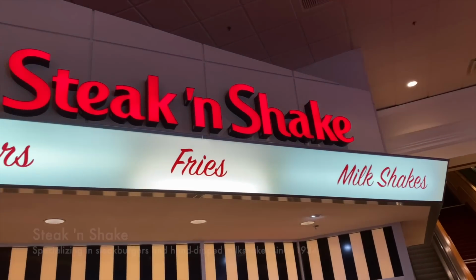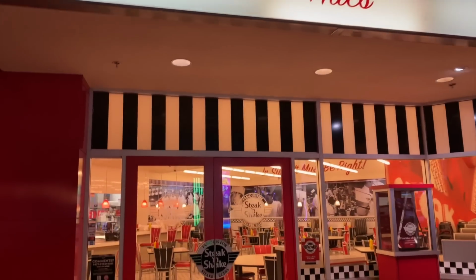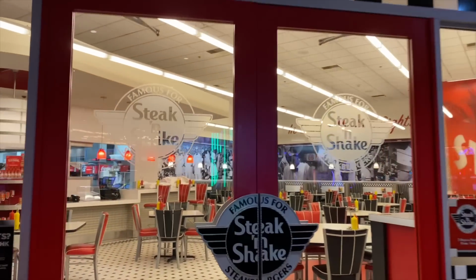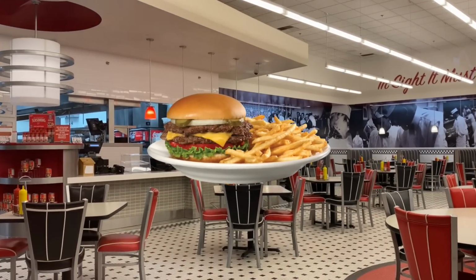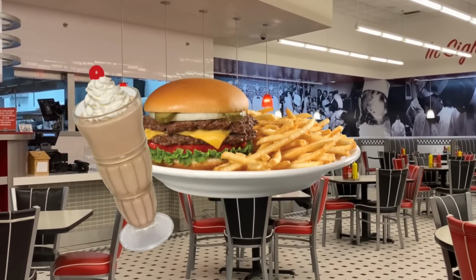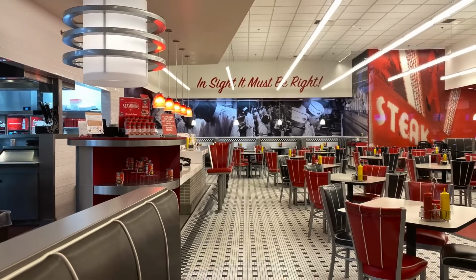And finally, Steak and Shake, the very first location in the western U.S. for this popular burger chain. Founder Gus Belt is credited with pioneering the concept of premium burgers ground from cuts of steaks and accompanying them with handmade milkshakes. And we just love the old-timey malt shop decor.